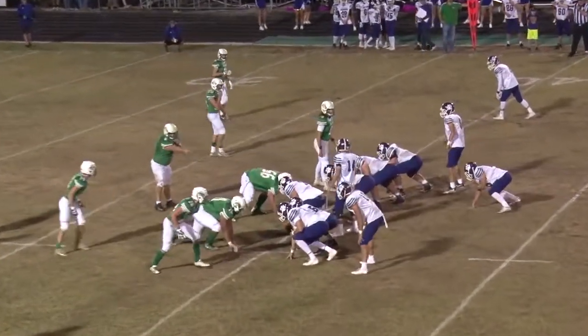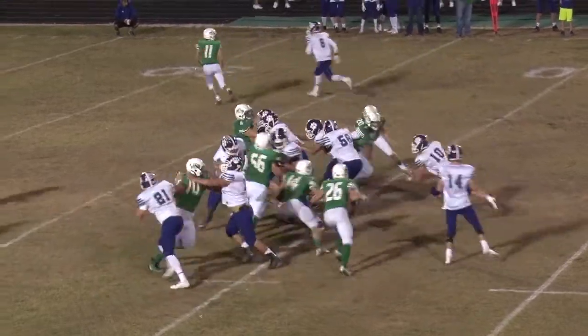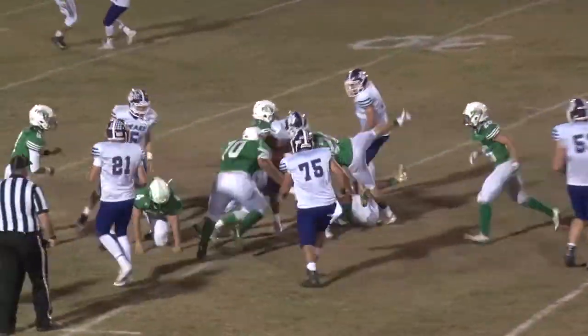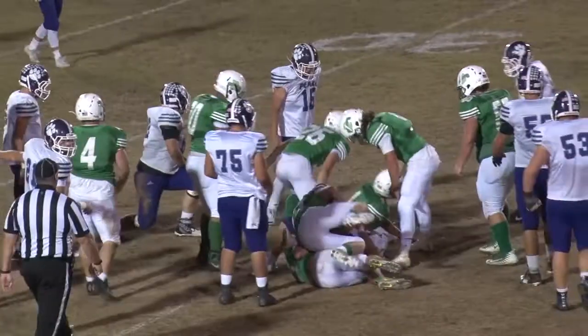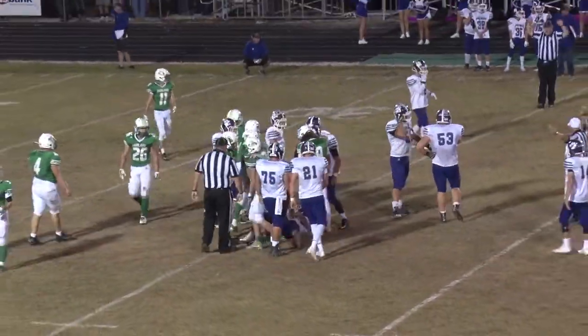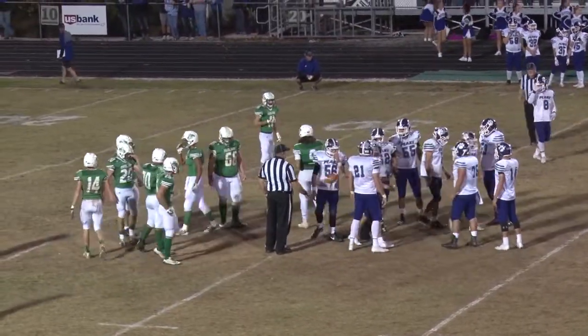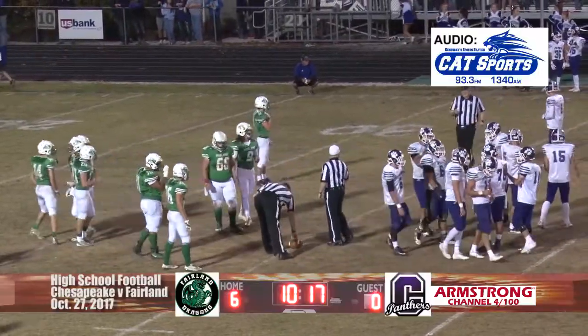Richendollar under center, a wing back each way, an offset fullback to the right, a receiver to the right. And they're going to hand it to Browning. He cuts it back, gets upfield, and he's going to have enough for the first down, depending on the spot. Looks like the officials have spotted just past the first down line. Okay, good. As Browning needed 4, he picked up 5. So that's good for a Panther first down.